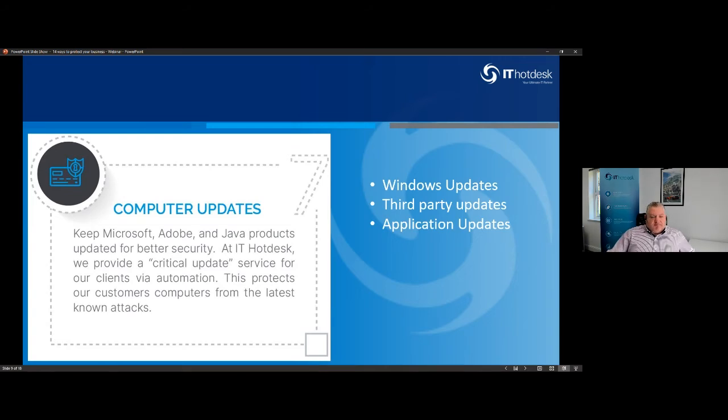Now on to number 7, computer updates. So software vendors should continuously update operating systems and applications to reduce the threats. With so many applications being used in business, the problem is keeping up to date with these vendor release patches. Having a look at what applications are installed on a machine, you'll have Adobe, Microsoft, Java, Sage, and a load of other line of business applications. All of them essential for your day-to-day operation, no doubt.